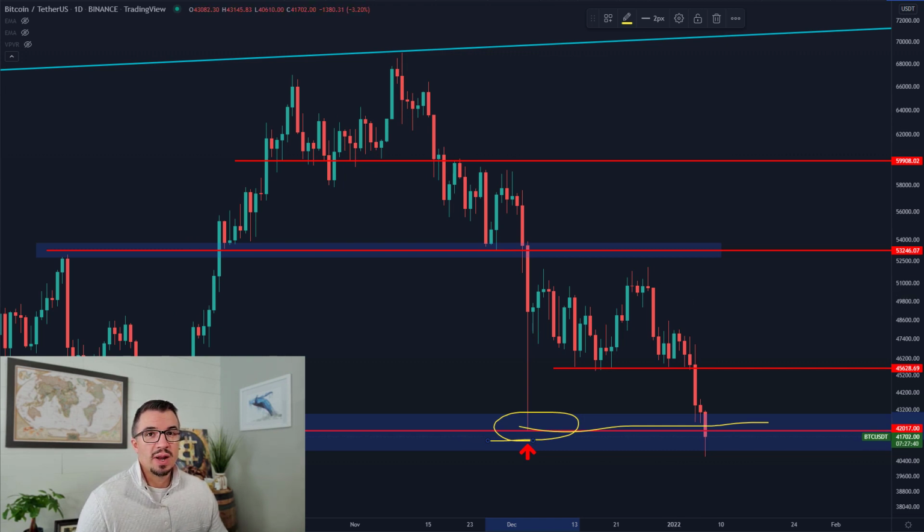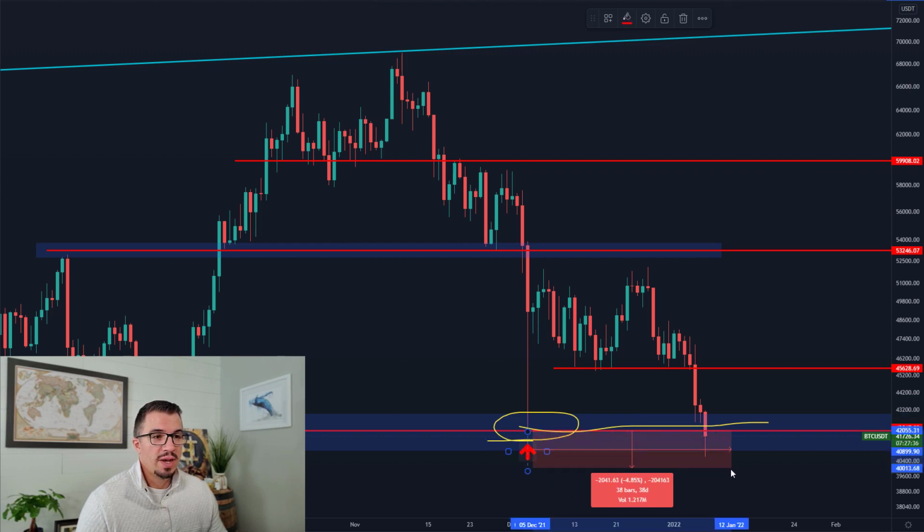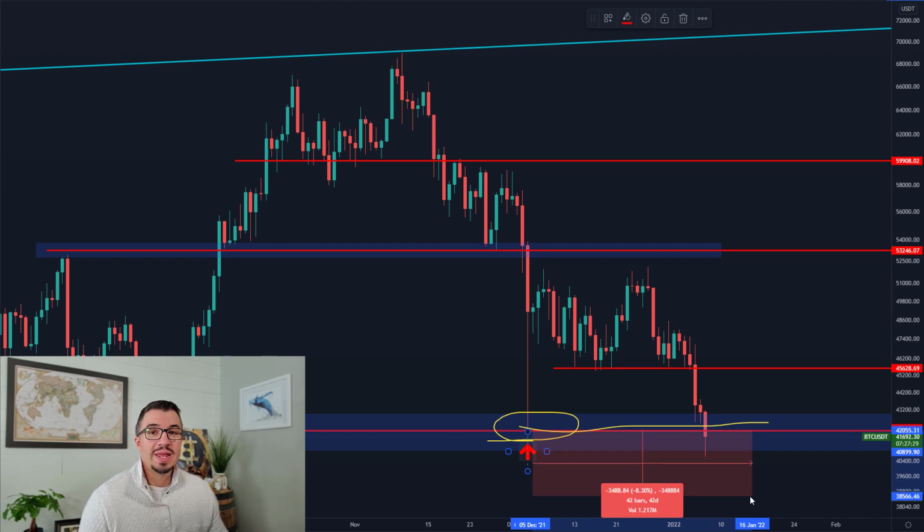So if the same thing were to happen, from this low down here around 42,000, if we measure 5% lower, that gives us a target somewhere around 40,000, and 8% would be somewhere around 38,500.